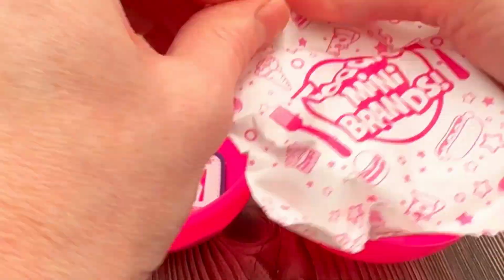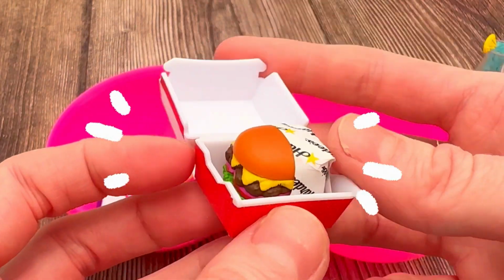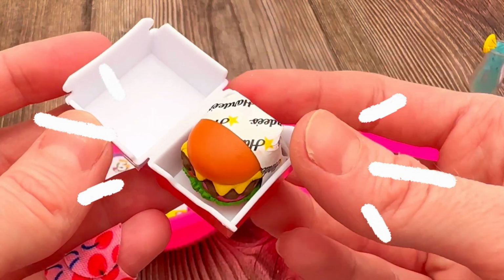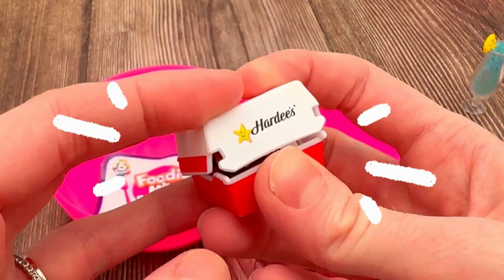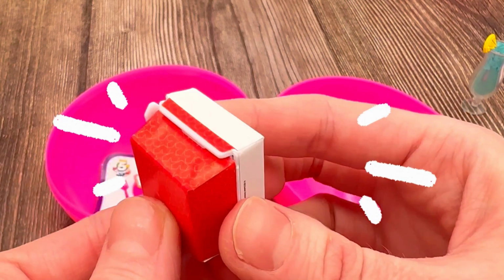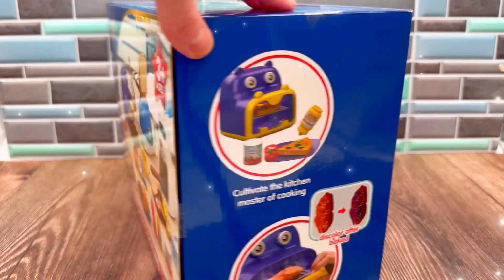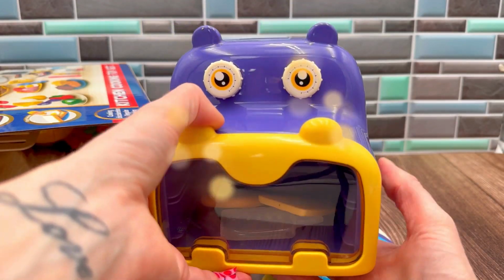Okay, in our last bag, we've got... Oh, it's a cheeseburger from Hardee's. Yummy. Well, I guess we can use some of those things for brunch for sure. Let's open up our toy kitchen set so we can start cooking. We're going to give Snow White a break so she can hang out with her friends, and we'll cook.